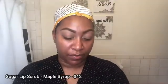Okay, so as usual, I already have my eyebrows done and my eyes primed. We're going to start off with the Sugar Lip Scrub in Maple Syrup. I'm really usually not a lip scrub type person. My lips, they fare pretty well. They don't get crusty or anything. It smells like pancakes. I just had pancakes.